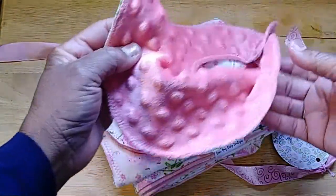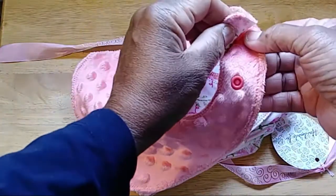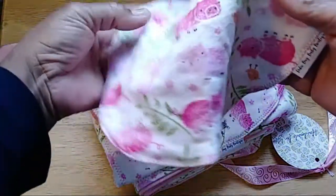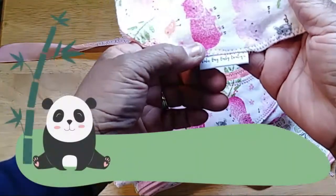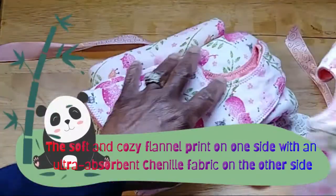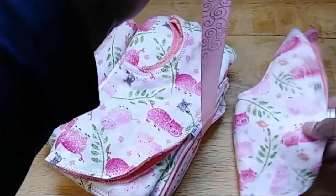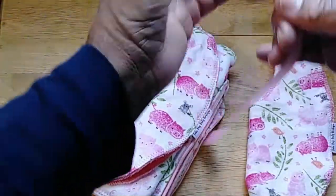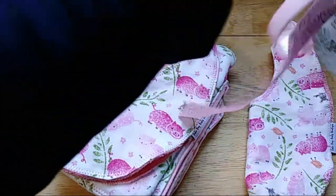Now look at that. The inside of this is so gorgeous. This is double-sided, where the baby can wear it on both sides. The inside has like a chenille material. The outside is a really soft felt. Oh my goodness, this feels so good to my hands right now. This presentation is so marvelous. Everything is just well done.